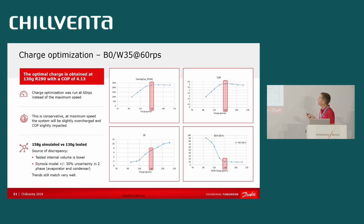Just one comment. The charge optimization was not done at full speed. I won't go into the reason why this was done like this, but it doesn't matter because that's conservative. If we had done the charge optimization at maximum speed, the optimal charge would have resulted in a slightly lower charge. So no problem.